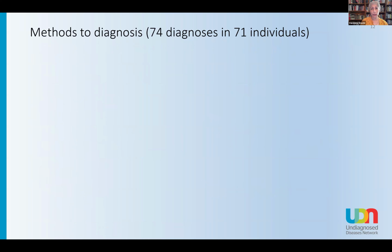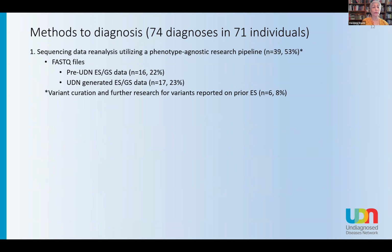When we looked at the methods to diagnosis for these 71 individuals, who had 74 diagnoses, this could be characterized as follows. Broadly, the methods were using sequencing data reanalysis with our phenotype-agnostic research pipeline. This helps us not filter out variants based on phenotypic mismatch. This yielded the highest rate of diagnosis, 53% of the diagnoses, and this involved getting FASTQ files both from the outside laboratory before the UDN as well as within the UDN from the sequencing core laboratory, and we did our reanalysis. The asterisk refers to 6 patients in which we did not have to do a formal reanalysis, but there were variants reported on the prior exome that were interesting to us.